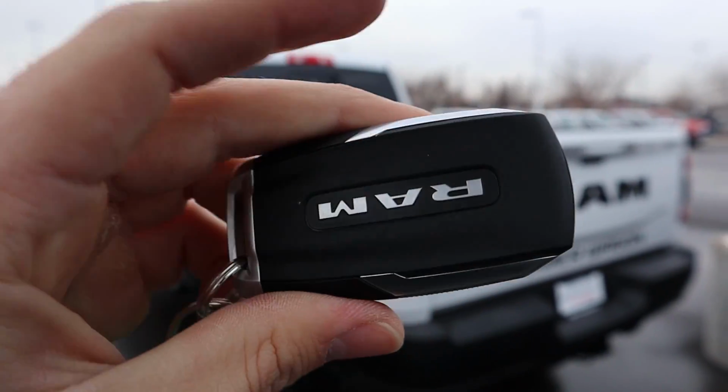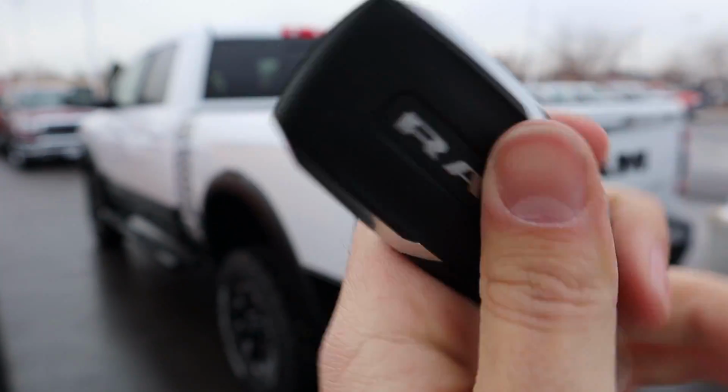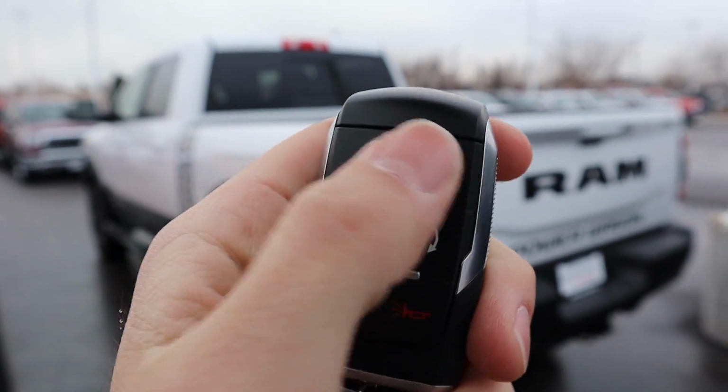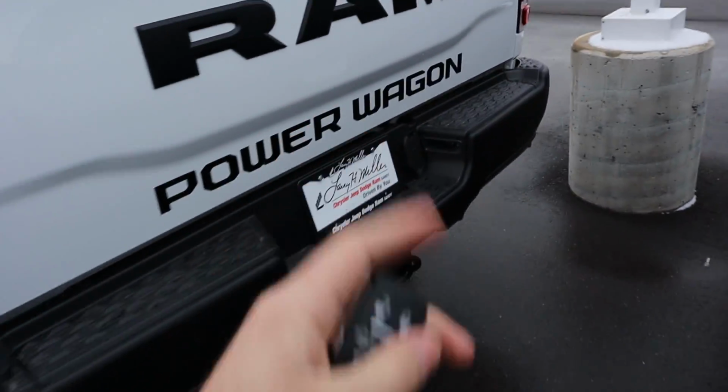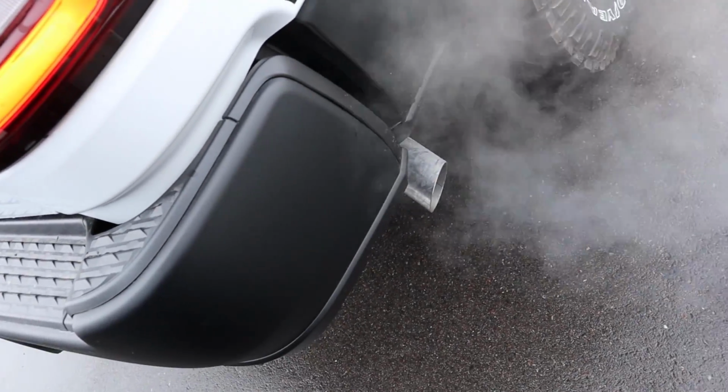Key fob for the Power Wagon says Ram on the back right there. You've got a couple functions: unlock, lock, remote start, and the tailgate release. For remote start, you just press that twice. And then it is just an exhaust out the side here, so you have to walk over to the side. Then you hear the Power Wagon come to life.